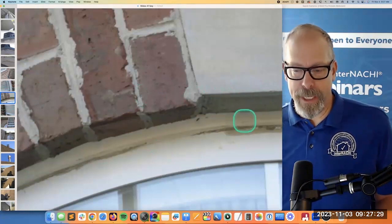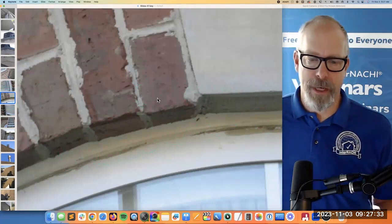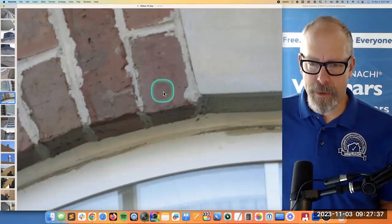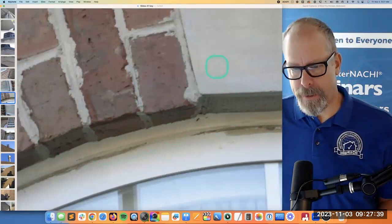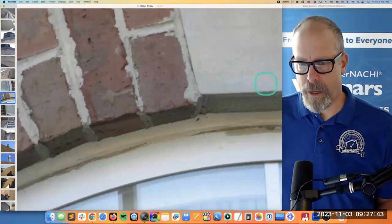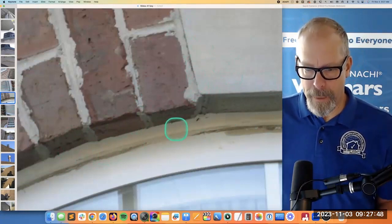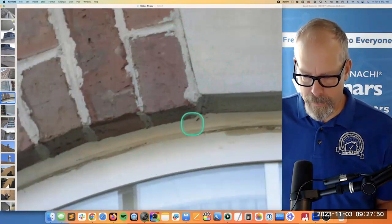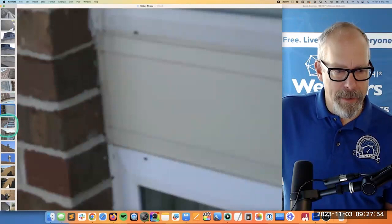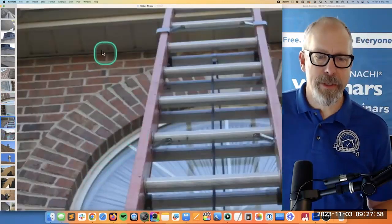So I'm looking for sealant. Wherever there are two different types of materials, building materials, especially on the exterior wall covering materials. This is brick. This is masonry, maybe some stucco, a piece of concrete, and then this is vinyl and the glass. Making sure that's a blurry picture. Then I'm looking wherever two dissimilar materials meet.